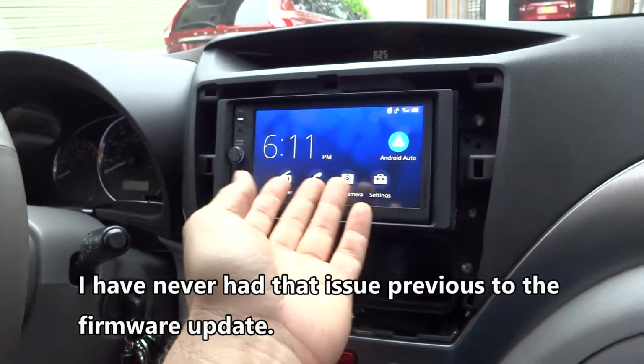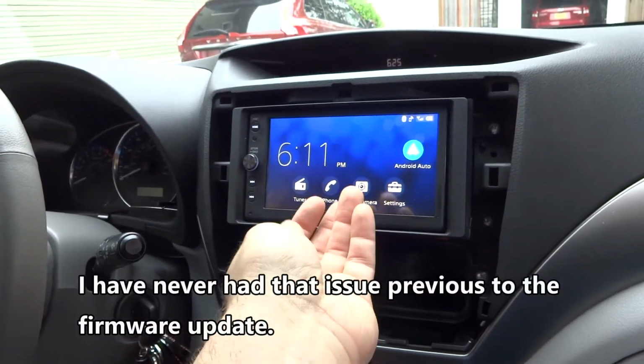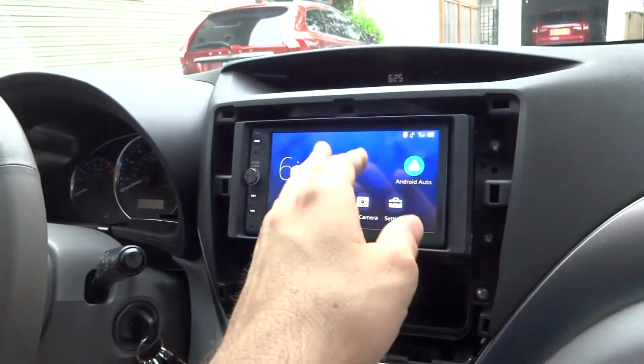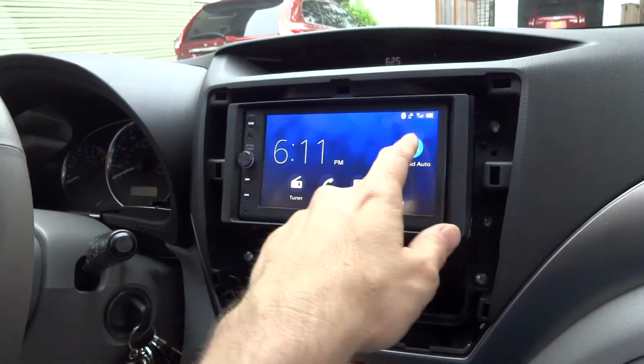How long have we had these? Probably 3 or 4 months now? About 4 months. 4 months, and I hadn't had issues. I use it every day. So this happened after the firmware update, but this one never had an issue.